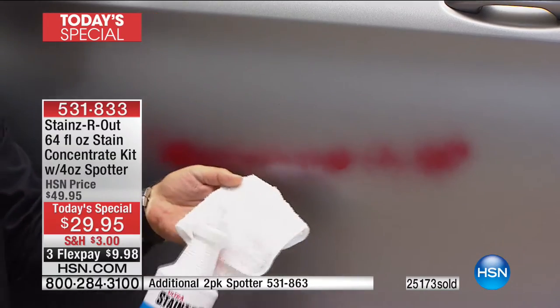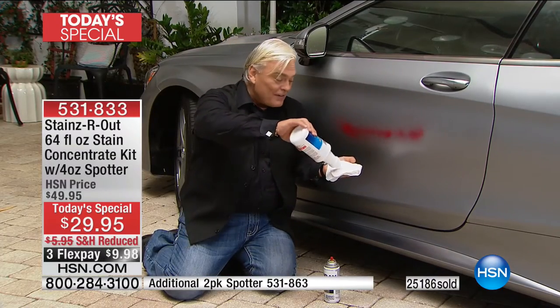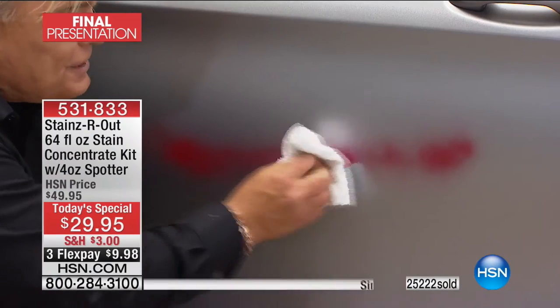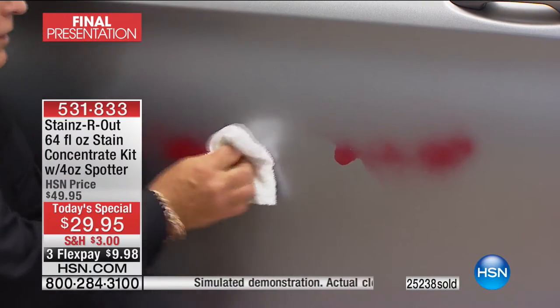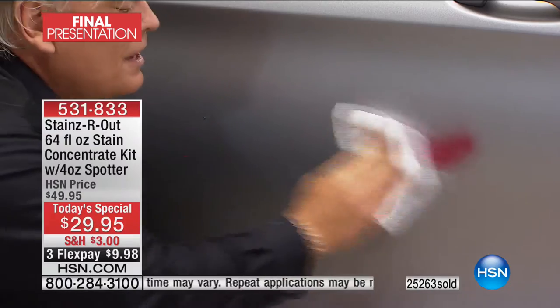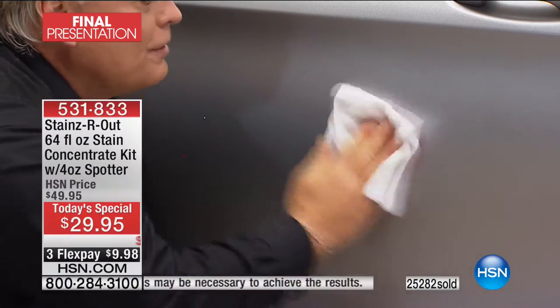How's it going out there, Akos? That paint is dry. That's enamel spray paint. I graffitied the car. $175,000 car. Why did I do that? Because I trust my banana oil formula. I personally formulated this years ago. It comes in a yellow bottle. We made the blue bottle for a special event here on HSN for the Today Special. Never before have we had 32-ounce bottles, two of them packed together. Never before the spotter.